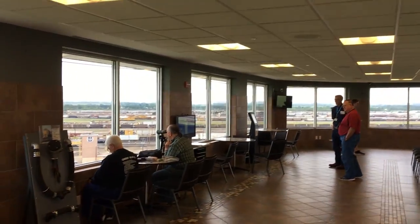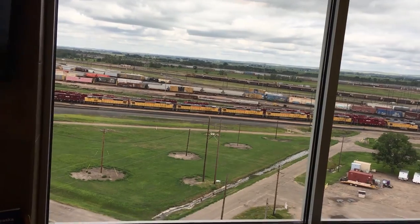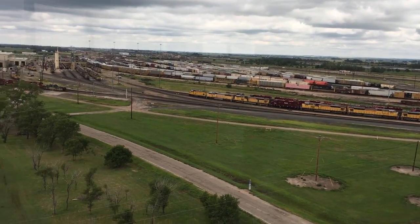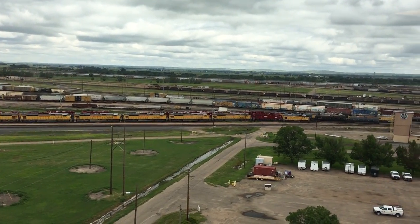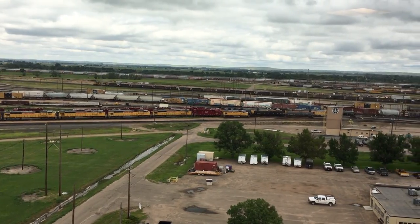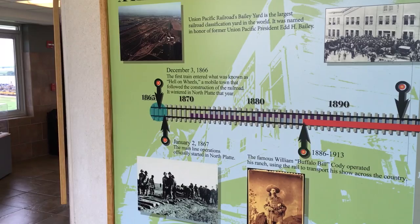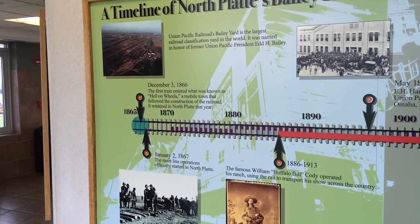From the lower viewing section, we're going to head upstairs and outside here in a minute, but if it's too hot or too cold, of course, this is where people come in. This place is massive. Started back in 1865, December 3rd, 1866, the first train entered what was known as Hell on Wheels.